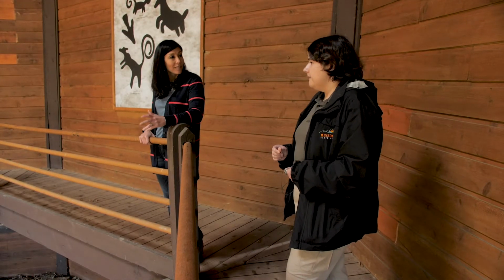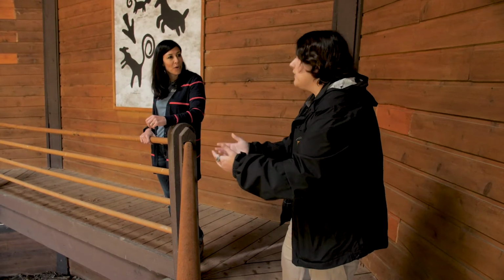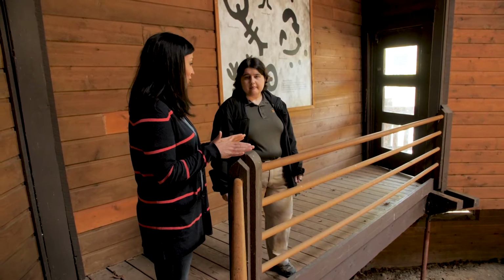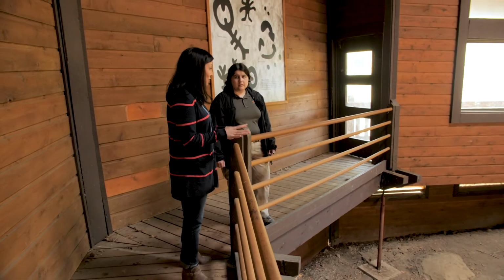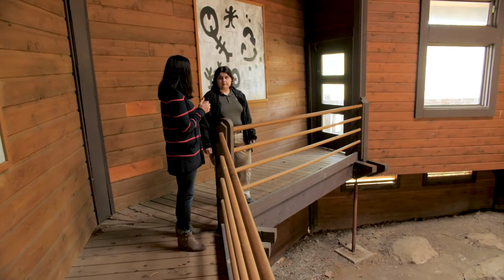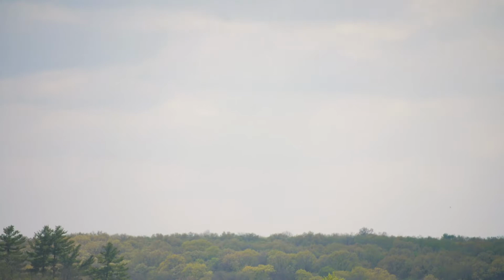You're talking about a thunderstorm. Exactly. But they gave it the name of a Thunderbird. Emily, I want to thank you for giving us as up close of a look as we can possibly get of the petroglyphs. You feel like showing us the rest of Thousand Hills? Yeah, absolutely. I'd be happy to.